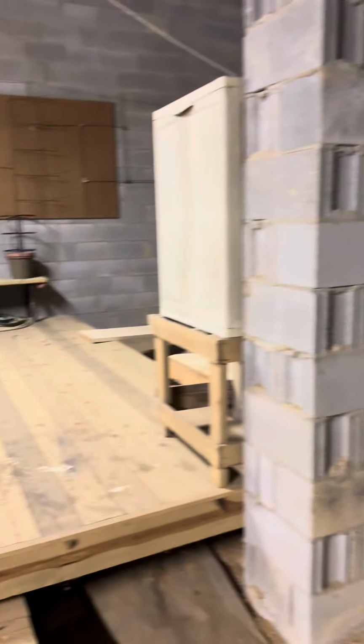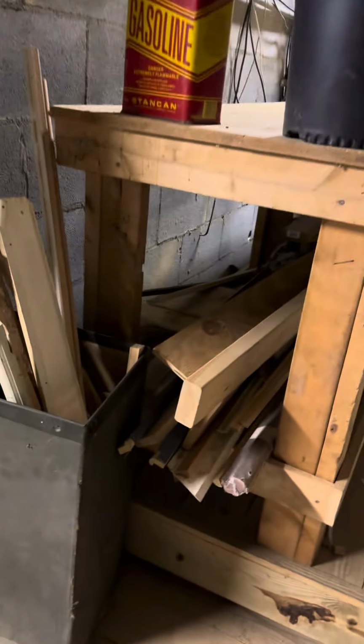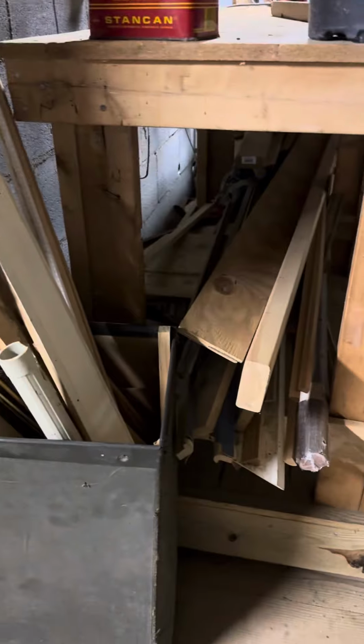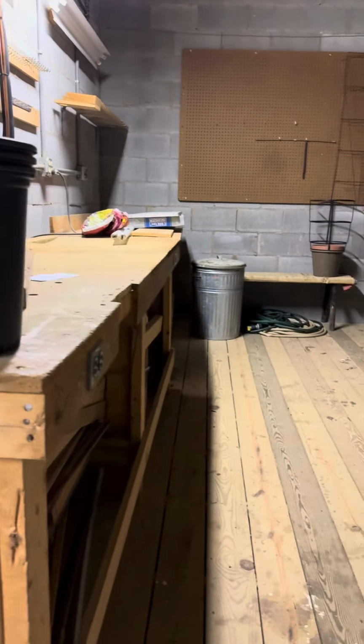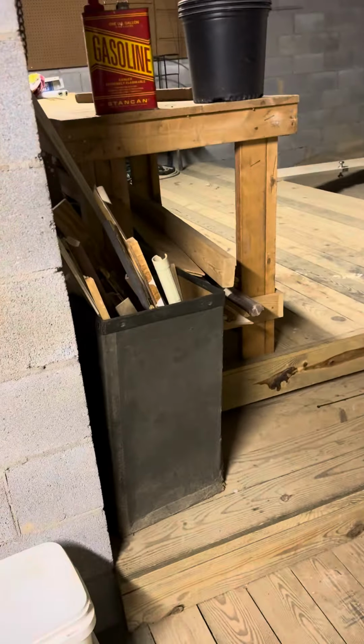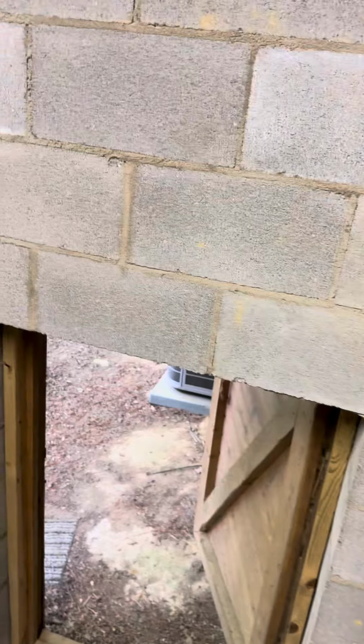So this crawl space is pretty clean. However, see all these boards here? The buyer doesn't want those. They don't want all this little leftover junk. Now, this place is very clean and tidy. This is really all there is right here. But many crawl spaces we go into are much more full.